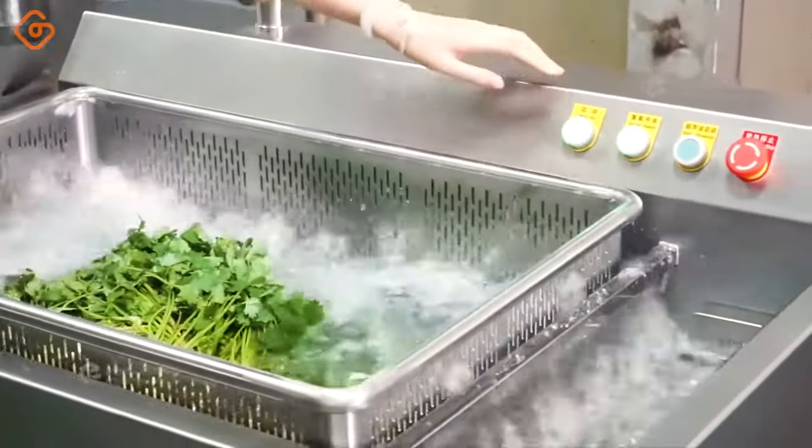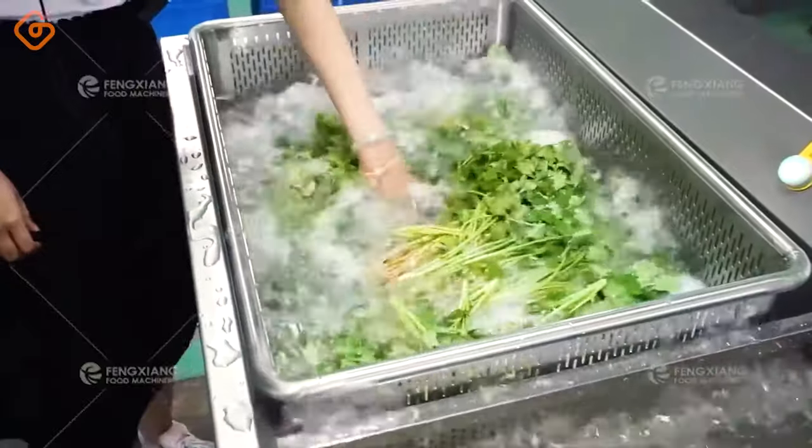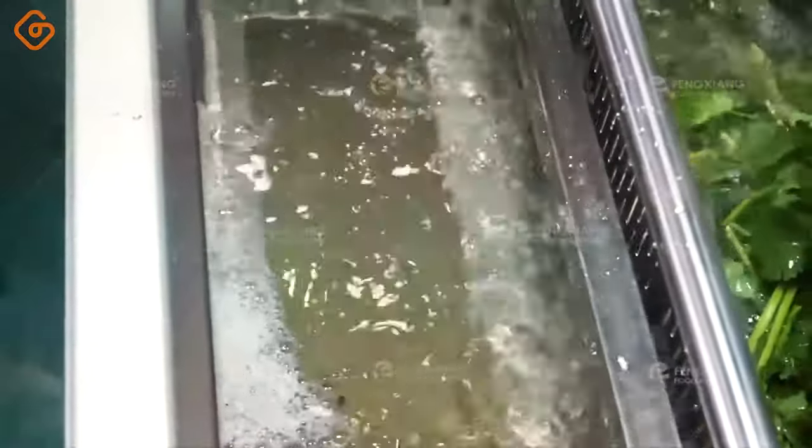You don't have to spend a lot of time and effort washing vegetables. This machine has the ability to completely remove dirt and bacteria effectively, keeping sprouts clean and safe for health.